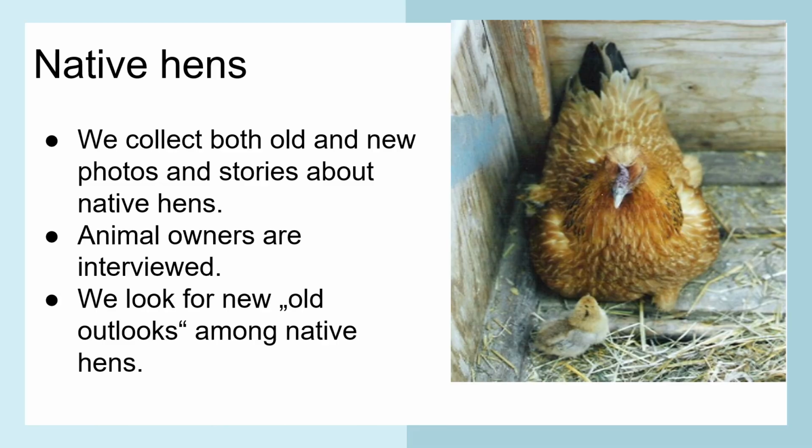We have one native hen in Finland, and there are 12 populations with different outlooks, and some of them look a little bit similar. They are just the results of having been found in different geographical localities in Finland. Originally there was one native hen population, which was very diverse. So we collect both old and new photos and stories about native hens, animal owners are interviewed, and we look for new old outlooks among native hens.